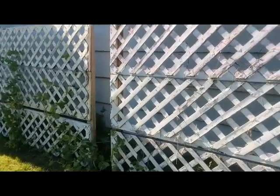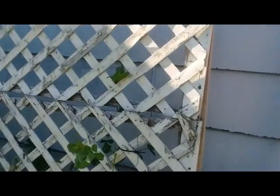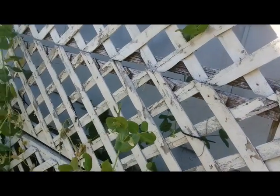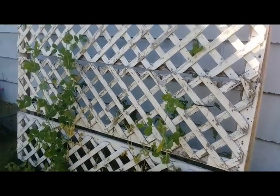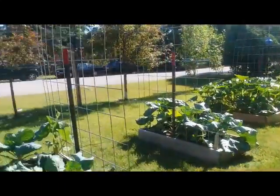And my peas, they're doing pretty good. I didn't plant as many this year, but these are nice. These are really good, and they're crunchy. And my grandkids, we eat them right off. I don't even save the peas. We eat them as we're out here working in the garden.